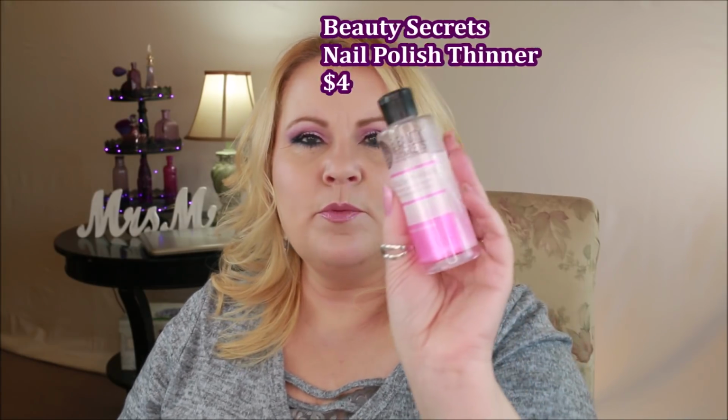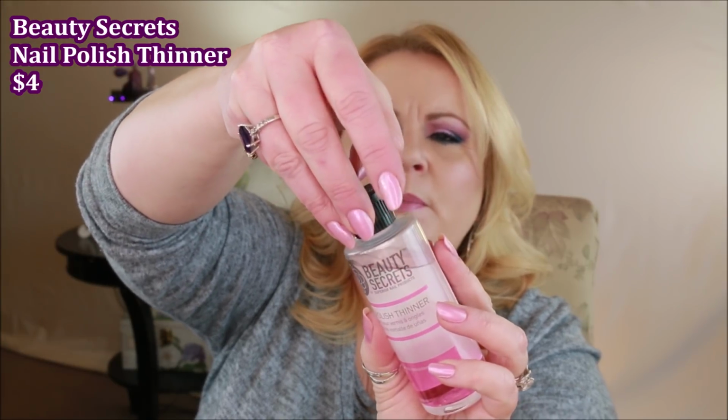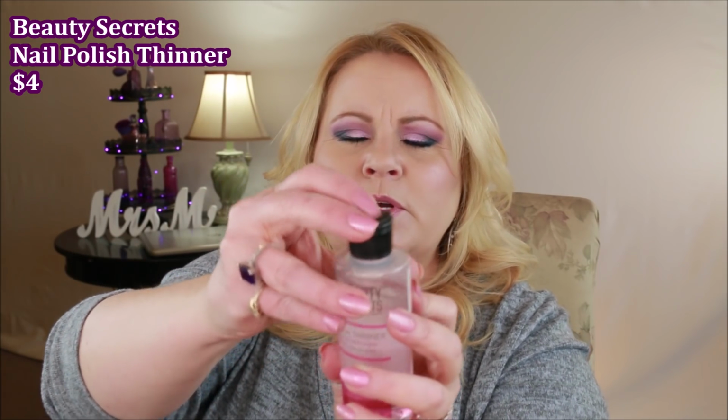And then another nail thing that I wanted to show you guys is from Beauty Secrets. This is called Nail Polish Thinner, and it has this little flip up top right there that the applicator's right there, and it goes down into your nail polish, and you just put a few drops in a thick nail polish to thin it out. And so if you have a nail polish that's kind of gone bad, or it's too thick for you to paint anymore, you can put this in and save it.